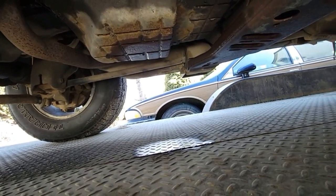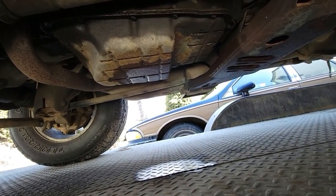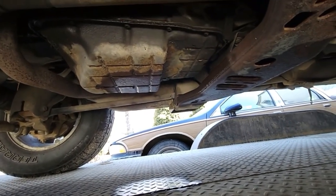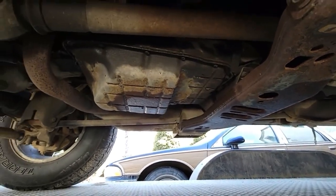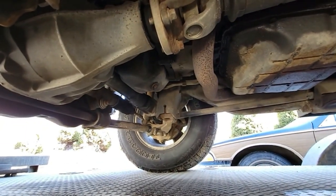They said, do not start it, whatever you do, because there's no oil. There's a hole in the oil pan. Also, there's a hole in the transmission pan, they said. Huh.